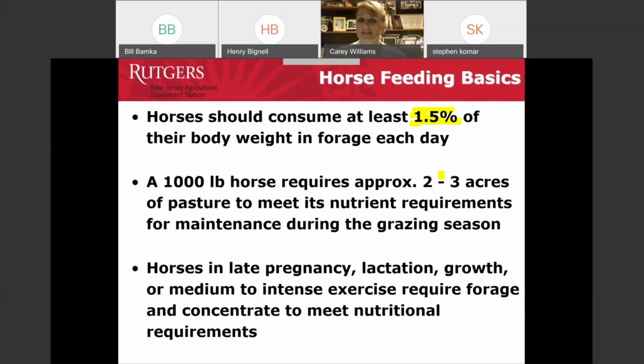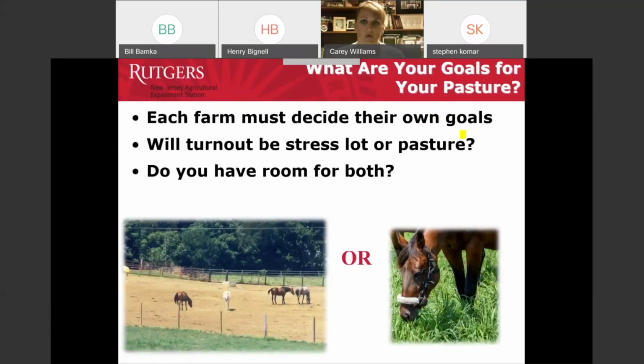However, if you have a horse in late pregnancy, lactation, growing, or exercising, it's definitely going to need more than what the pasture nutrients are going to supply. Let's talk a little bit more about what we can do with our pasture situation on our farm, and it really does depend on your farm's goals. Each farm and farm owner must decide on their own whether they want a situation like the one down below.